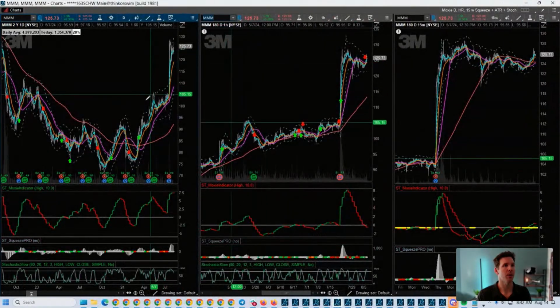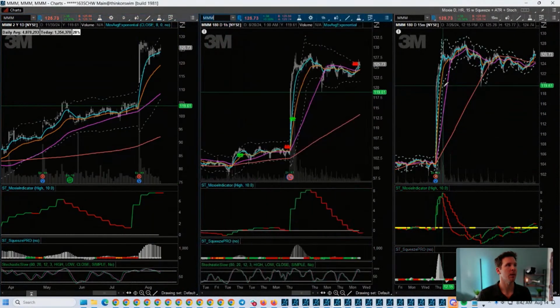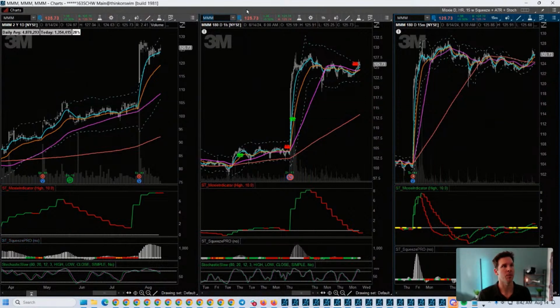And if we look at the lower time frames, oh yeah, it jumped up on earnings. Yeah, I think it's going to need a little bit of time to consolidate.